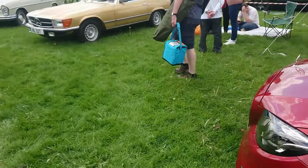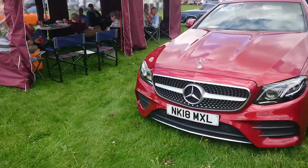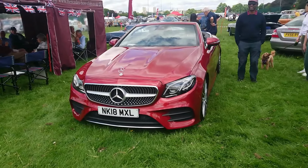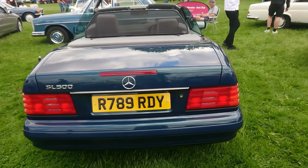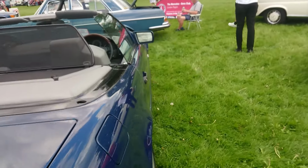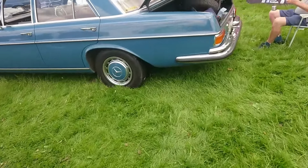I wonder if that's got a 4-cylinder engine. I think a 300's with a 4-cylinder engine actually, but I could be wrong. And then an R129 SL. This is an SL 500. 1997, 1998 on an R. With some AMG wheels on it.